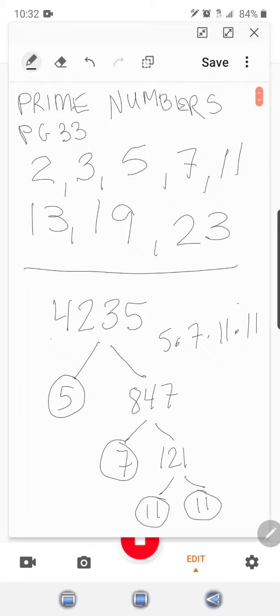Times 7 times 11 times 11. 4235. I hope this helps.